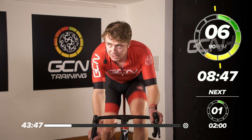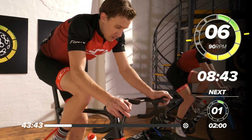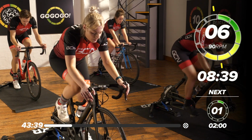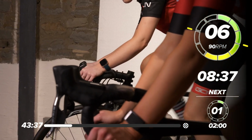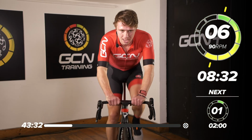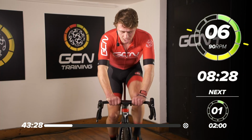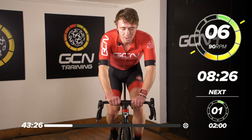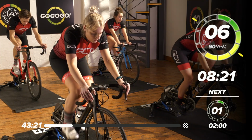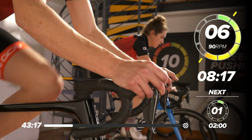And then you've got the hoods. So if you look at Abby there at the front, John Mould behind, super relaxed on the hoods. Nice, strong position. And then if you look at Hannah there, she's on the tops. So use those different hand positions to give some relief. The last thing you want to do is get numb hands, but also mix it up. Just keep it varied. That's the main thing.